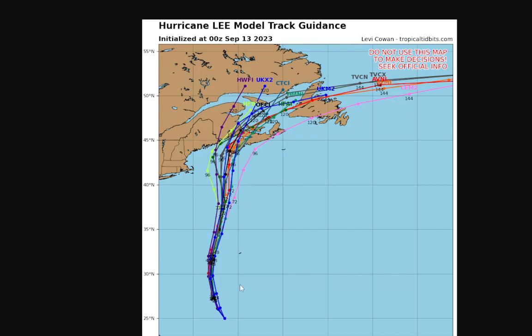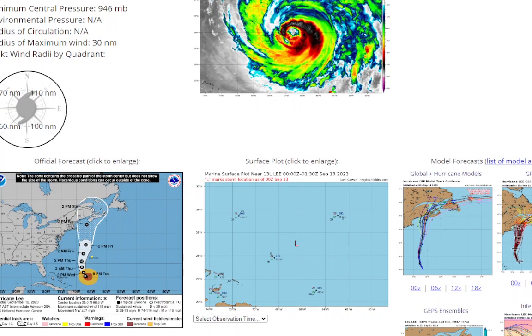That's why it says here, do not use this map to make official decisions, because this just shows where the center is going. It doesn't show the area that's going to get affected by the whole storm. So keep that in mind.